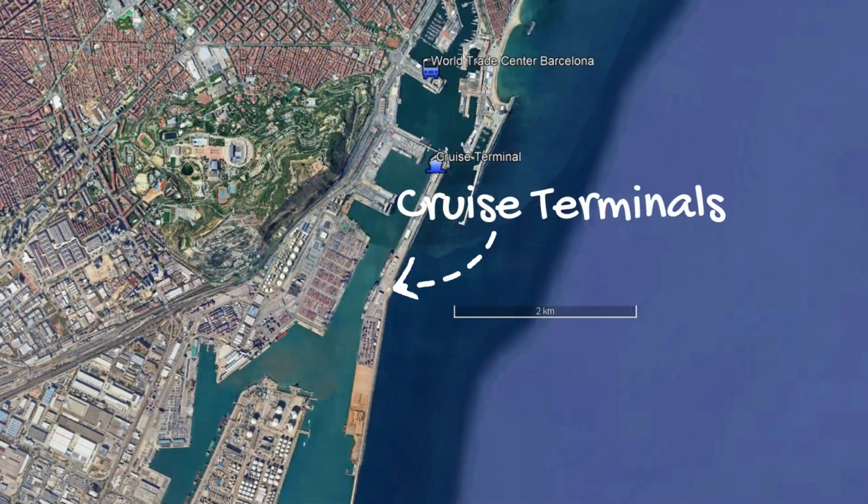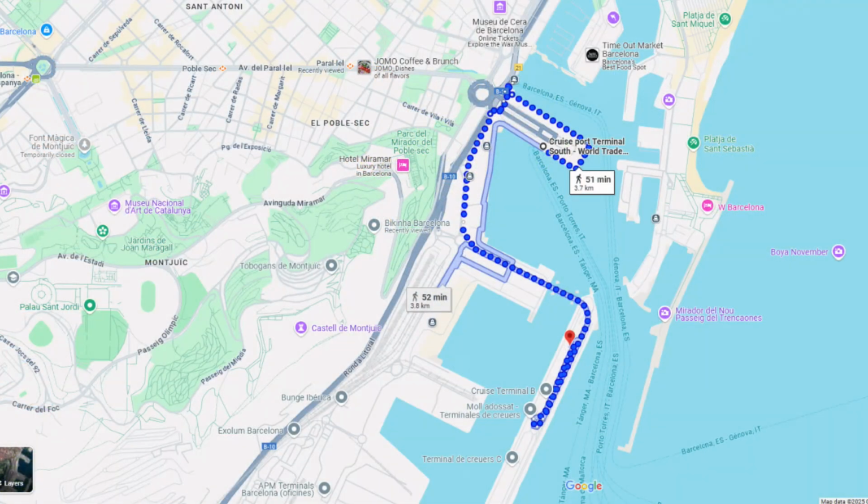Now, if you arrive by cruise ship, then you will dock at one of the terminals alongside this 2-kilometre long jetty here. It is possible and permitted to walk into the city, but depending on exactly where your cruise ship docks, this could add another 45 minutes to your day in each direction. So our advice is to take the bus to the World Trade Centre stop.